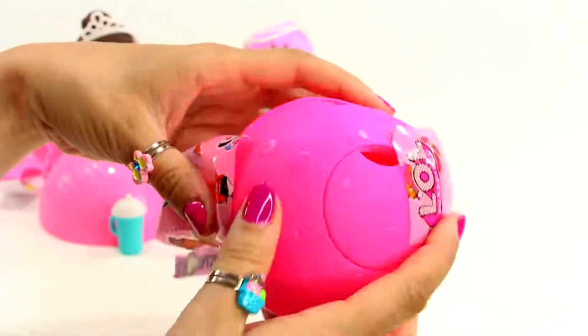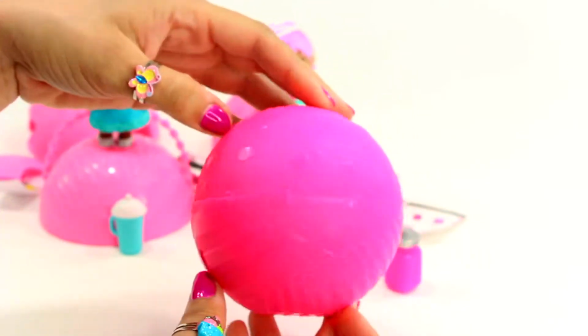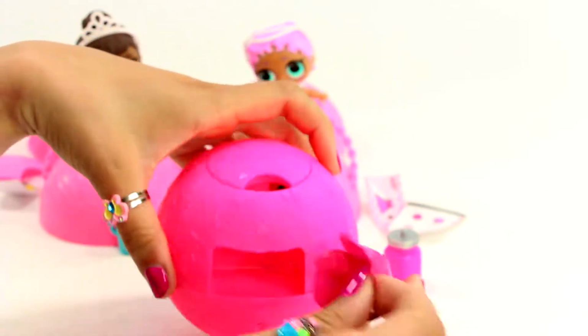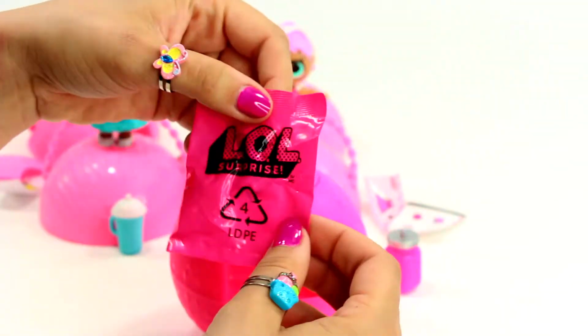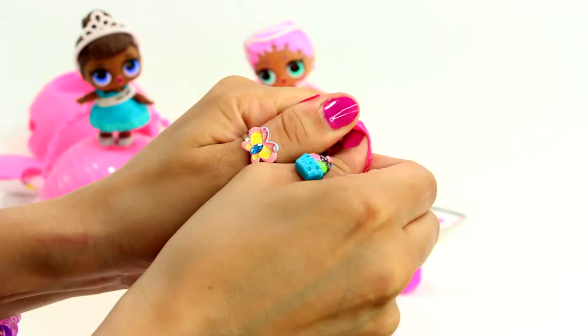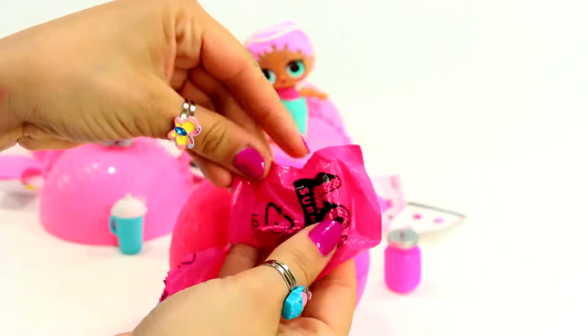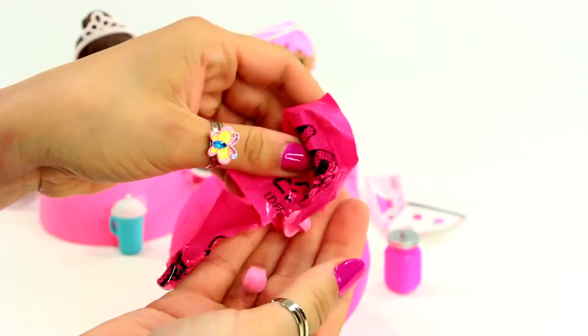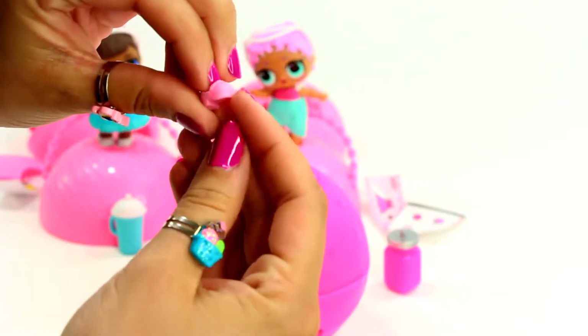Oh my gosh, look at how adorable this ball is. It is fuchsia or magenta pink. Another surprise bag. And oh wow, check out these light pink little heels for our little L.O.L. baby.